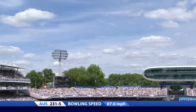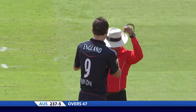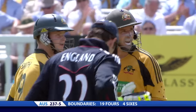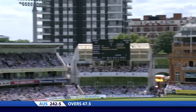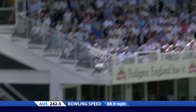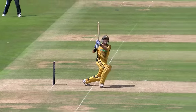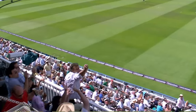That's gone a long way up. It might not go all the way. No, it has. Big six. 13 runs from the over, 237 for five. Well, it's not a very good one. It's a big shot. 248 for five. New bat for Hussey. Similar result. Low full toss has been clubbed.